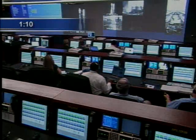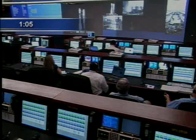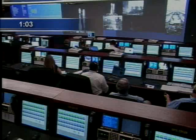T-minus 70 seconds and counting. Just over a minute from launch, and the rocket, spacecraft, and ground systems all look good at this point.